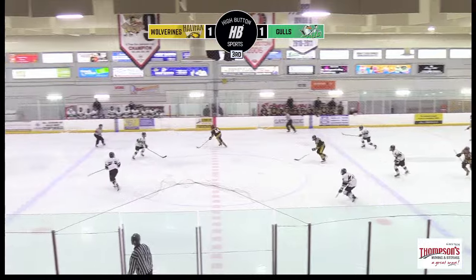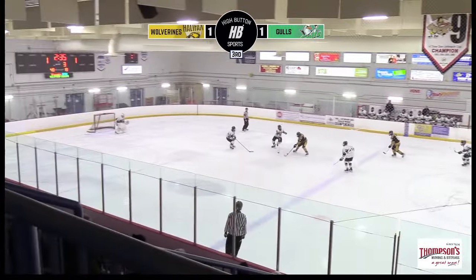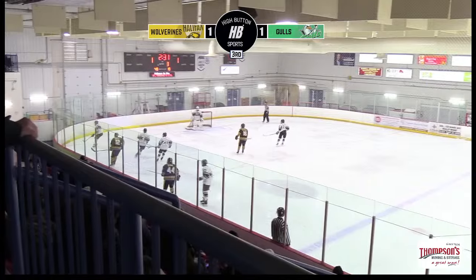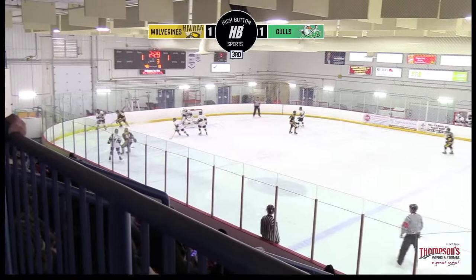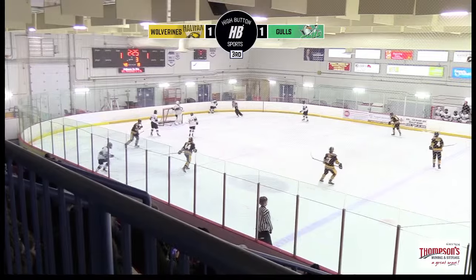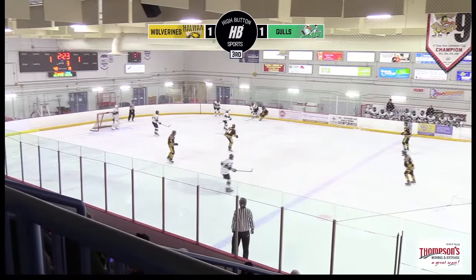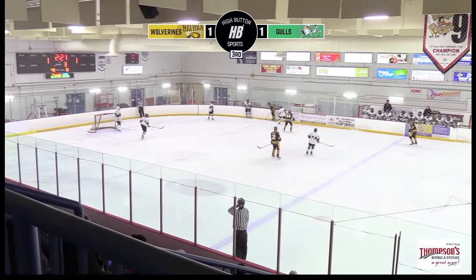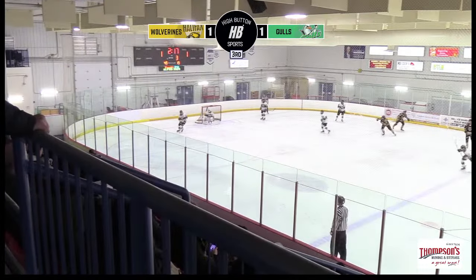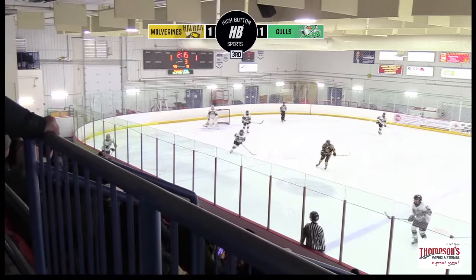Here comes Halifax the other way. Cuts to the middle now. Walks in. Puck knocked off his stick, but he keeps possession now. Sends it down low. McKay picks it up down low in his zone now. 2:20 to go here in the third. Time running low in the third period. That one sent just wide of the net.